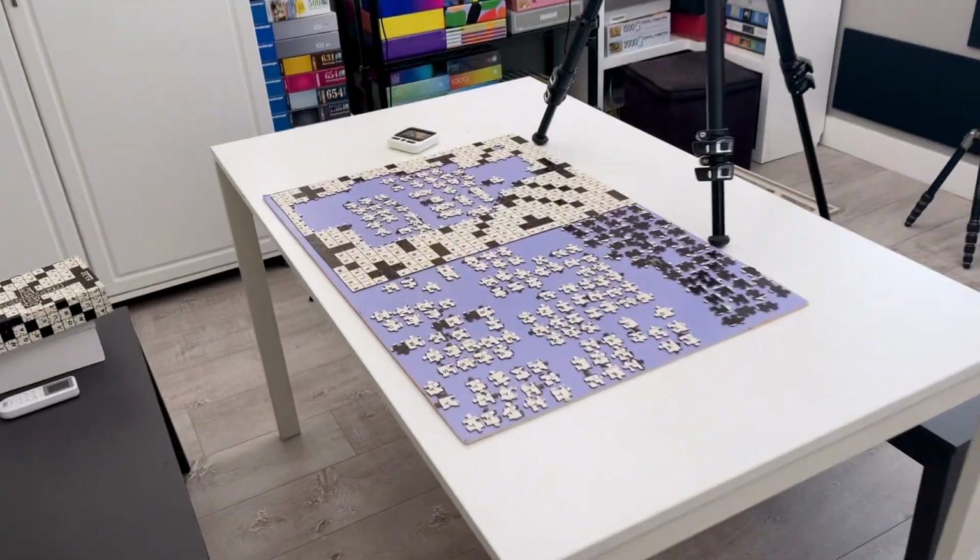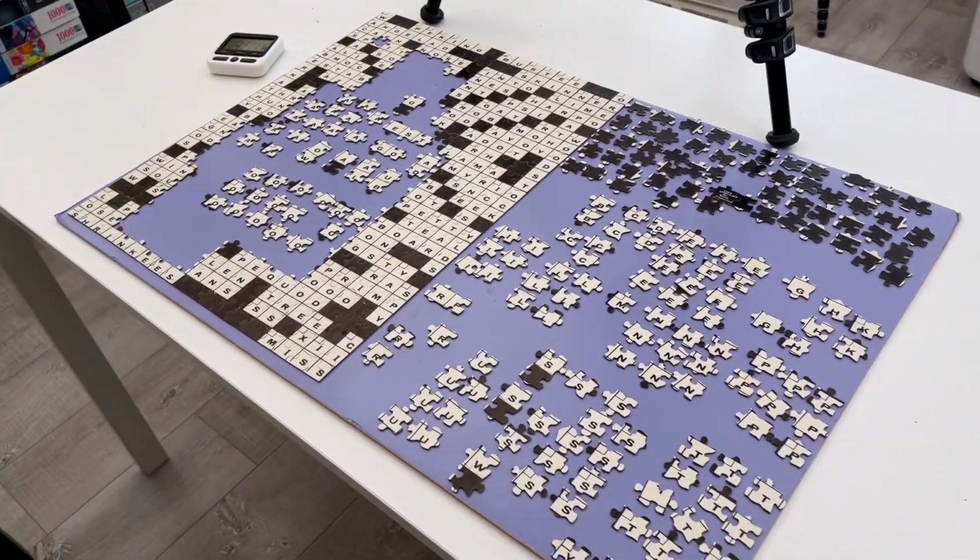Okay, it's not even 9 a.m. yet, but I'm so excited to get back to work on my puzzle. And yes, I am wearing the same shirt that I wore yesterday because it looks like a crossword puzzle and I thought that was funny.